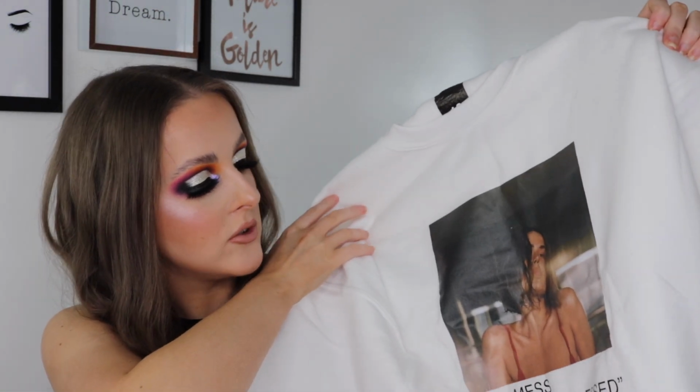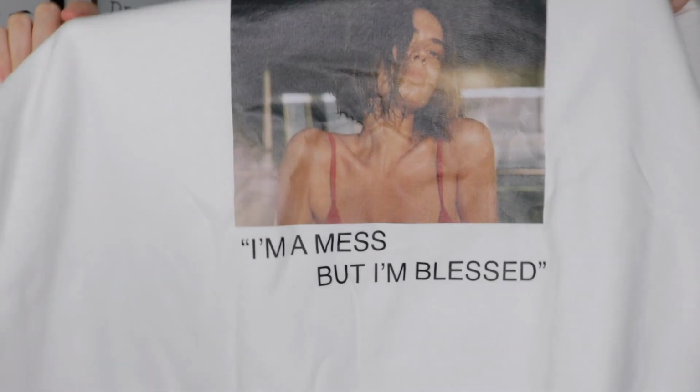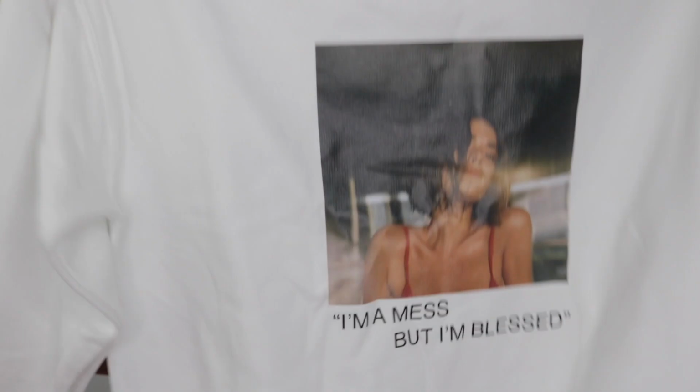It's just like this fleecy material inside, really soft. Again, there's a graphic on it, so it's just this gorgeous model on there, and it says I'm a mess but I'm blessed, which I thought was cute. I'm in love with the graphic style at the moment, and you can't go wrong with a sweatshirt in spring, summertime, especially, like I said, in the UK, it doesn't get very warm, especially in the evenings. So it's really slouchy, oversized, cuffed on the sleeves and obviously the bottom. It's not really thick, but it's a nice material and it's a nice white shade as well. It's actually a white, not a cream, which is amazing, but it just looks super oversized, which I love.